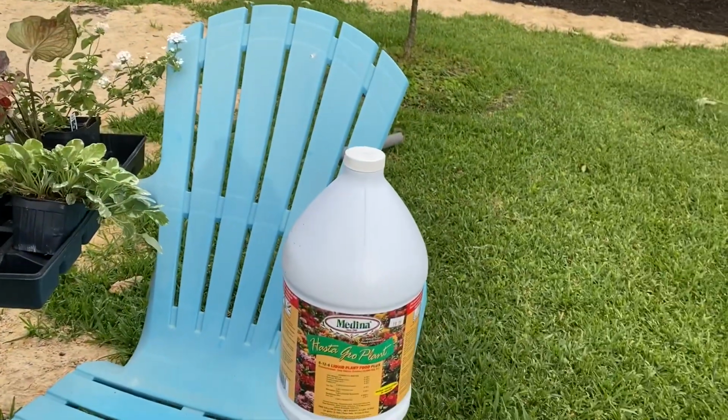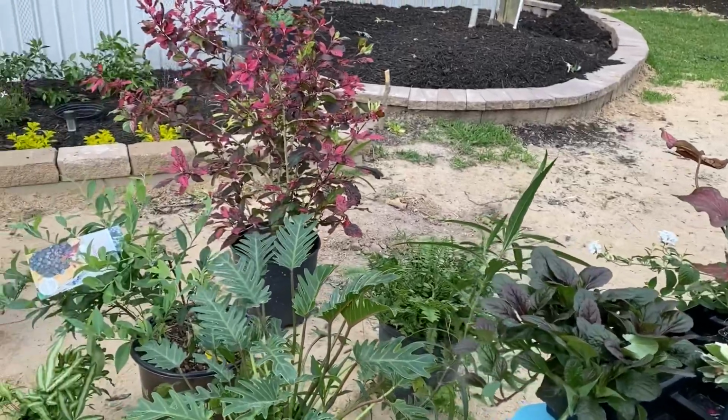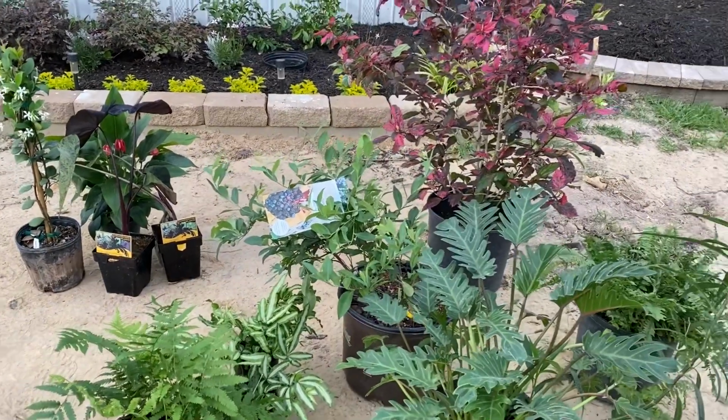So anyway, that is the plant haul. I have so many plants to get in the ground. I still haven't planted everything from the last plant haul. So I better go and get busy.